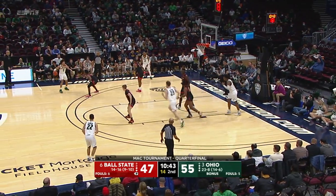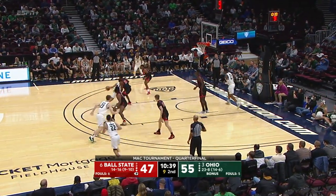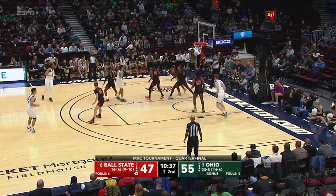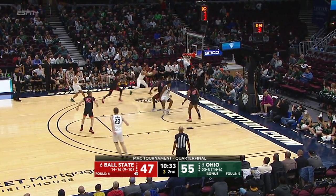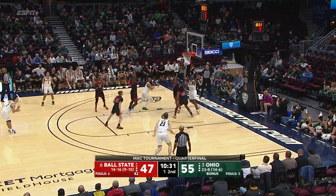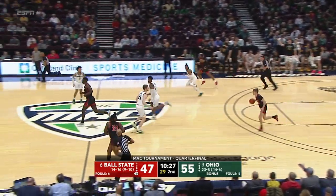First team All-MAC performer. 13 points, 9 boards, 4 assists. As always, stuffing the stat sheet. Shot clock at 5. Zuma had nowhere to go. Shot reject. Shot clock at 2. Going high off glass, but not knocking it out was Miles Brown.